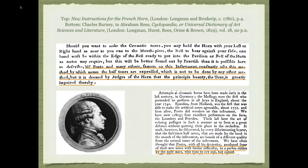And Charles Burney: "It must, however, be discovered by every discriminating hearer that the factitious half notes that are made by the hand in the mouth of the instrument are sounds of a different quality from the natural tones of the instrument. We have often thought that Punto, with all his dexterity, produced some of these new notes with a similar difficulty to a person ridden by a nightmare who tries to cry out but cannot." As I say, I'm struck by the similarity of Moat and Burney's language. These accounts acknowledge that hand technique, as demonstrated by Punto in the second half of the 18th century, incurred timbral changes.